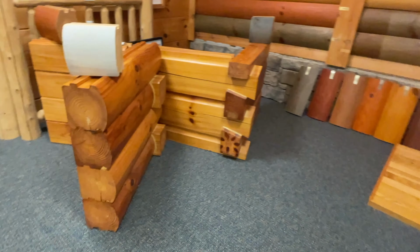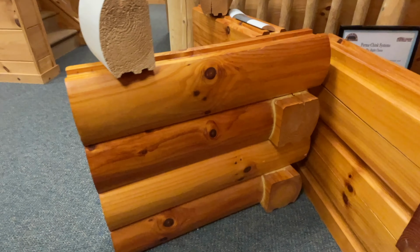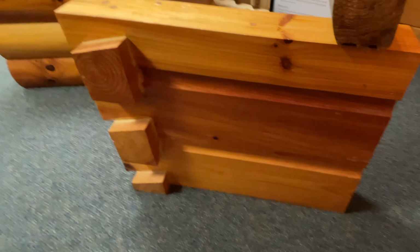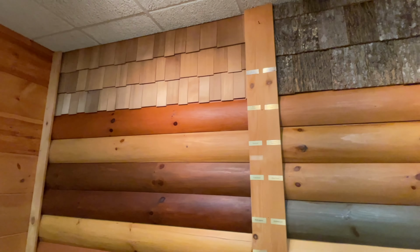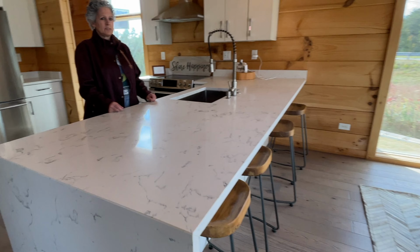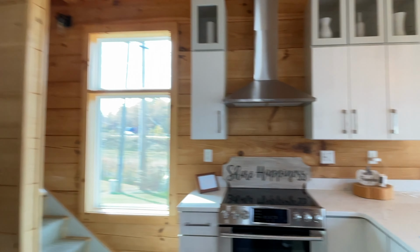So we took a little journey about an hour and a half away down the mountains from where we live and found this company called Blue Ridge Log Cabins, and they make modular cabins. They're actually sections that are big enough to drag down the road. So if you want a bigger home, maybe four or five sections, depending on how big you pick. But they have a number of choices, as you can see in these videos.